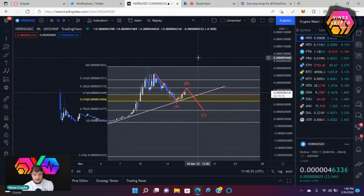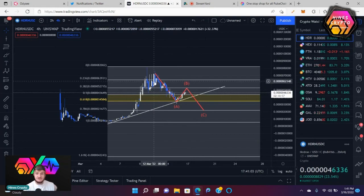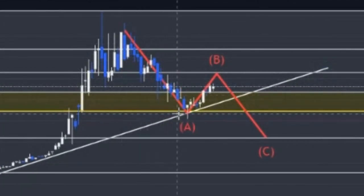Starting out with the Hedron chart, because I know that's everybody's talking point right now. Hedron has really caught my eye, and I have built up a pretty good position in it. They're doing more and more research since it's been out, and it's impressive what they're doing and the things they have planned for the future. Looking down at the chart, you can see on the Fibonacci I drew here, what could be possible for Hedron right now is this ABC correction. It came right back down to the golden pocket, and also this trend line I drew in here, and bounced perfectly off of it.